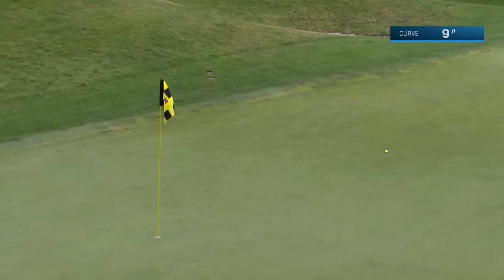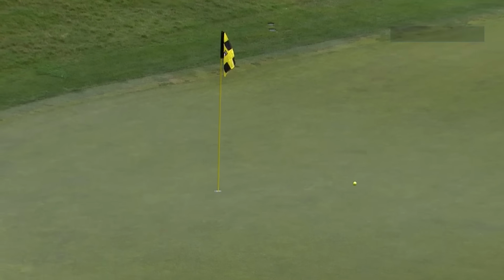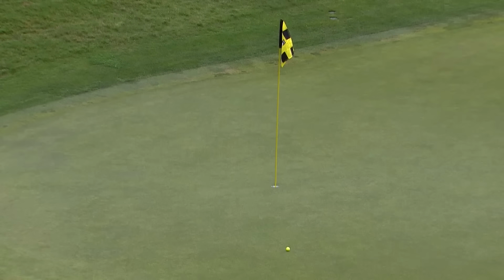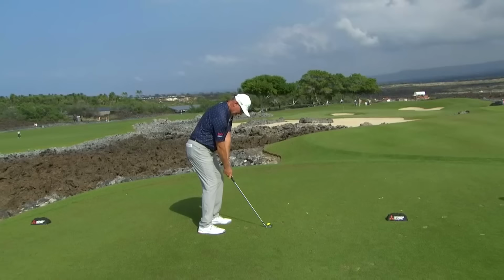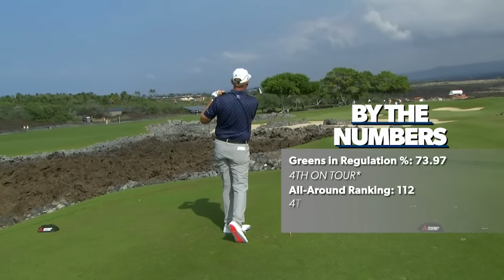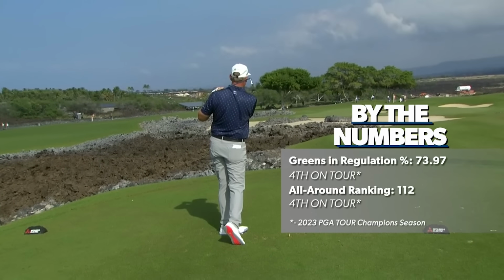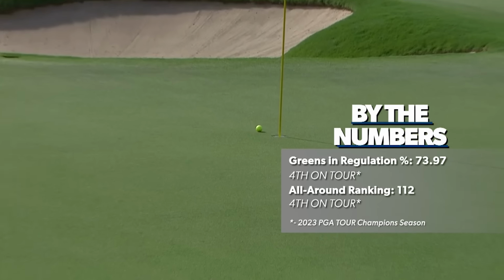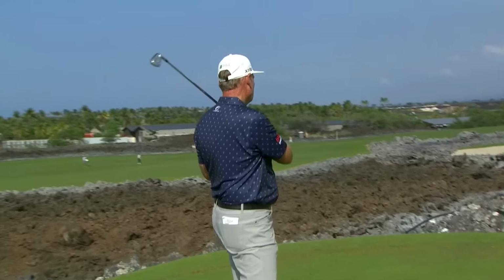Going a little right. There it is. Beautifully played. That's what you're talking about, Bob. That one right there. Ernie trying to launch it way up in the air, get it to stop close. He did. He might have made it. No. What a great shot by Ernie Els.